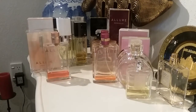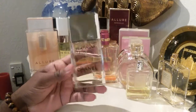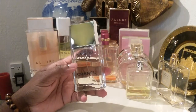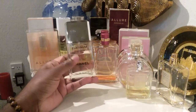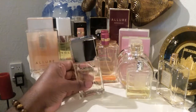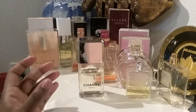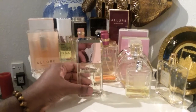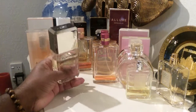And now the male's collection, the men's collection, my favorites. I'll just put this away here. Platinum Egoiste. I don't know how to pronounce it, but this is one of the best fragrances for male, I think. So you can buy with this house. And sorry, I don't know much about notes, honestly. I'll be the wrong person to talk about notes, in describing the actual notes, honestly. But I'll try my best.